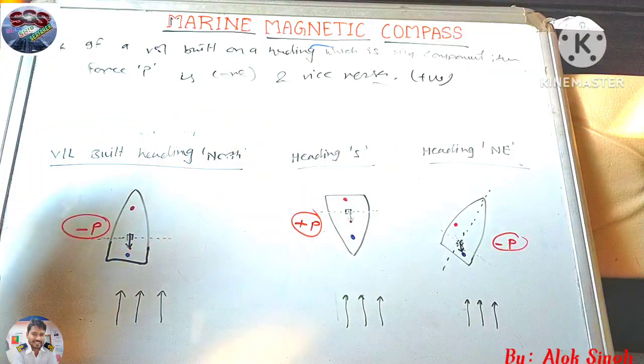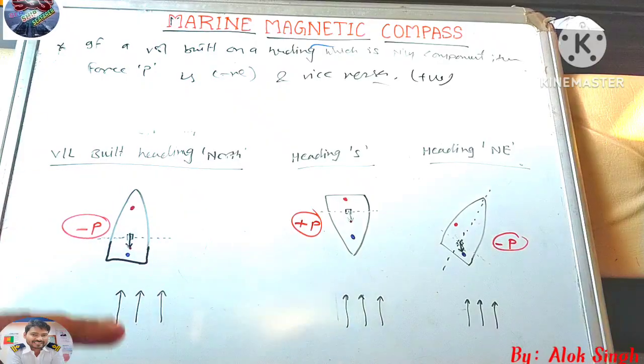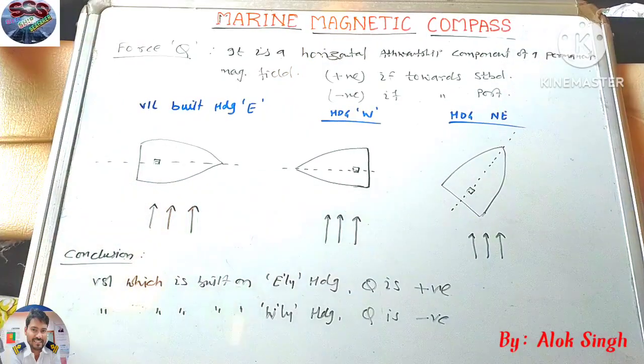So this is about force P. I hope there will be no confusion with this force P. If any doubt, just write in the comment box. I will reply. And now we'll see force Q.